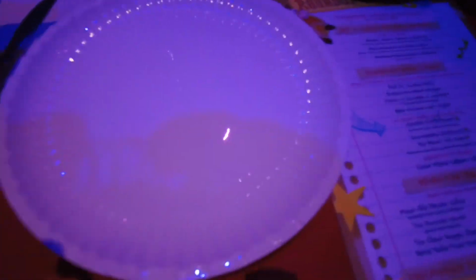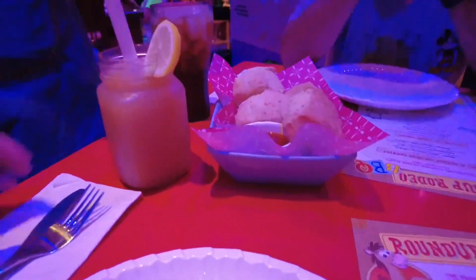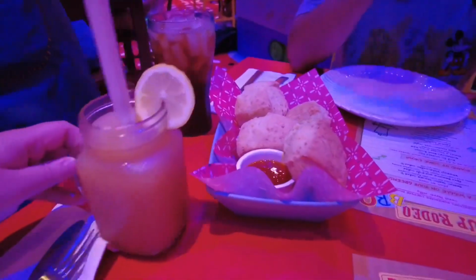I can't get over the plates, guys. It's the plates, look. It's glass, but it looks like a paper plate. I kind of want one now. Frozen. Oh, it looks good. That looks delicious. Water-free beer.